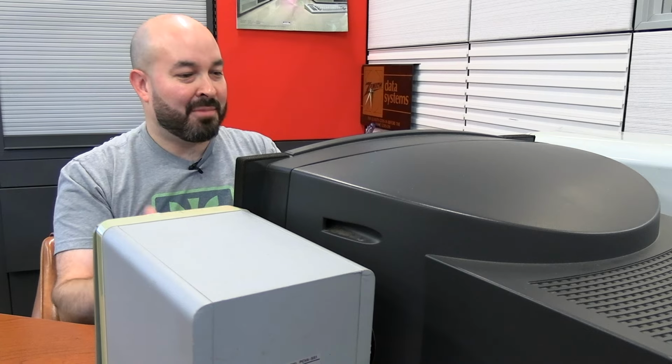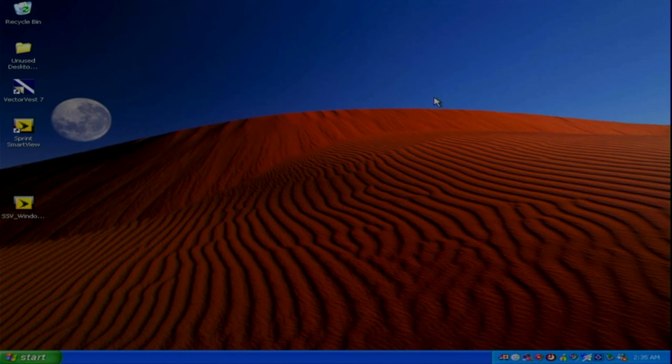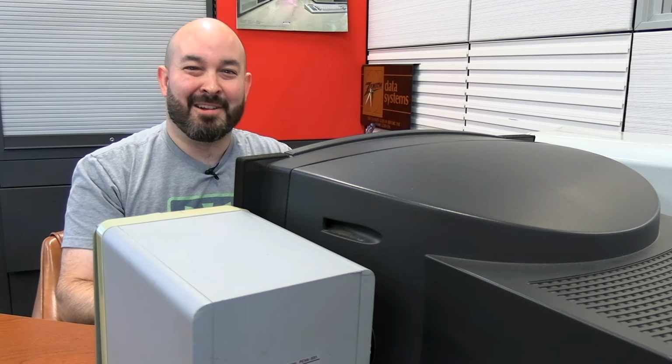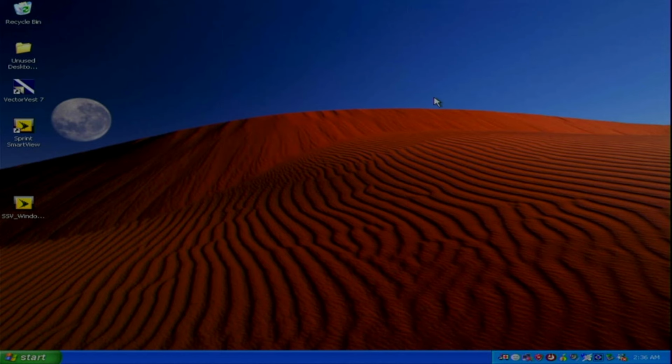I've got the Vaio booted up and ready to play with here, and I'm really excited about this. Just the feeling of nostalgia. Obviously, I've had Vaio computers, but I've never had one of this caliber. Of course, this machine does have Windows XP on it. That's what it would have shipped with originally.